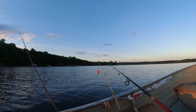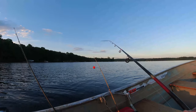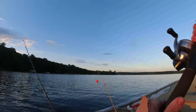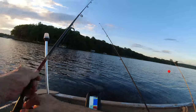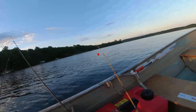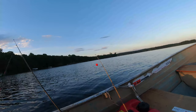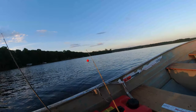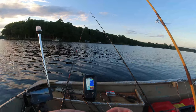Nice thing is the sun's not even hit the horizon yet. Usually that's when they start biting, so I'm glad I came out here early. We're gonna get the other pole out there with the bobber on it. Keep marking small fish coming through.